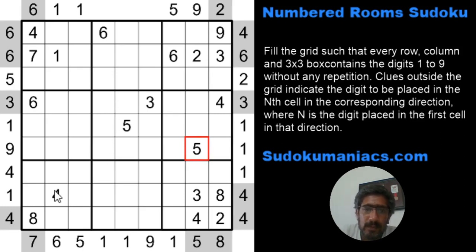Now, by classic rules, this is a 4, this is a 4. So my 4 has to be in these 3 cells. But 4 cannot be in the 4th cell, so I know for sure this is my 4, correct? Which basically means in this direction, this is the 5th and the 6th cell. But I already have a 6, correct? So this has to be a 5 and this becomes my 4. So that's one more taken care of.